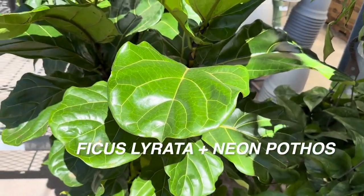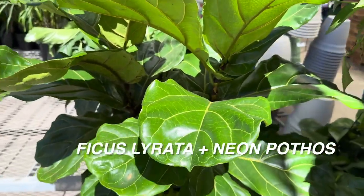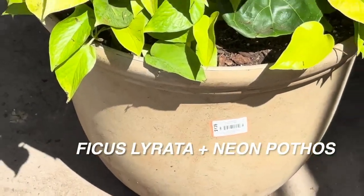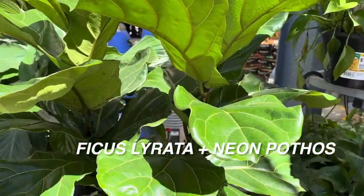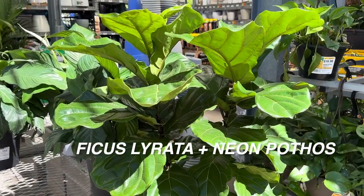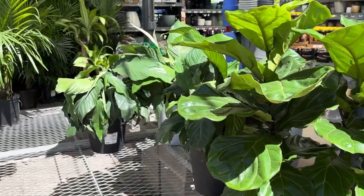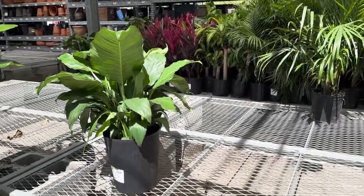And if you look right over here, they have these combination planters. This is a Ficus lyrata or a fiddle leaf fig tree with a bunch of neon pothos as kind of like a top covering of it. This one is for $139. Not a bad price considering this is a very large Ficus lyrata already, and you got a neon pothos. Now, Ficus lyrata definitely needs a lot of bright indirect light, lots of light actually, but with the neon pothos as well, the more bright indirect light you give it, the more yellow the foliage will look. So that's really exciting.